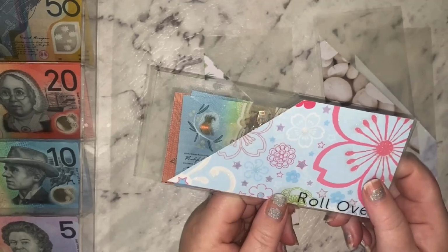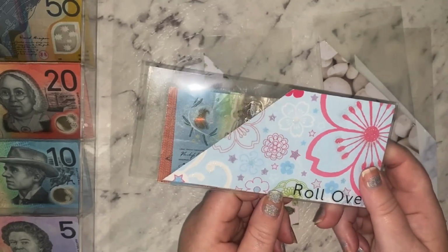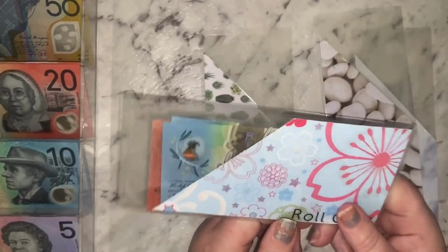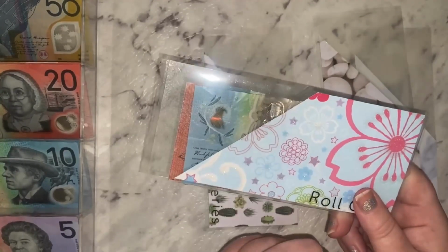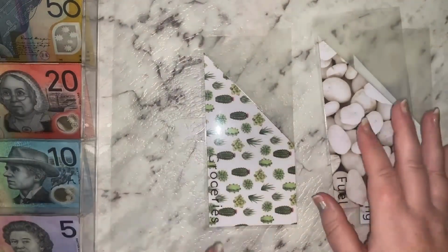I'm sure people that have been watching me for a while will realise that quite often I start new categories and then don't create my envelopes for weeks and weeks and weeks. But I assure you, by the time I do my rollover video, I will have that ready to go. So I'll pop that out of the way.